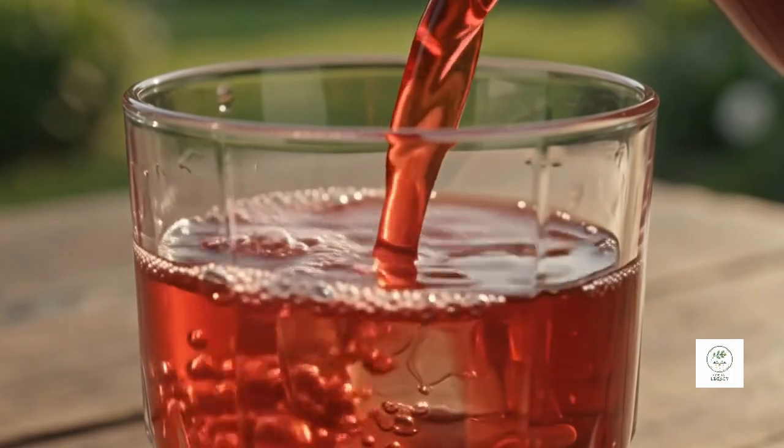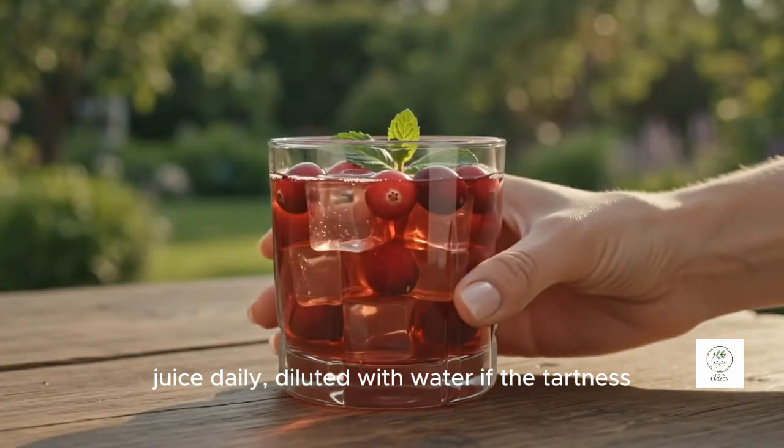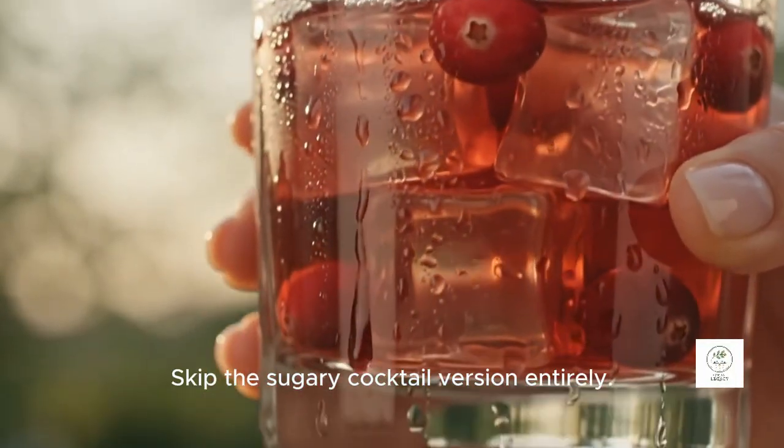Here is the practice. 4 to 8 ounces of pure, unsweetened cranberry juice daily, diluted with water if the tartness is too much. Skip the sugary cocktail version entirely.